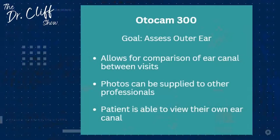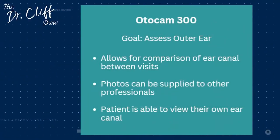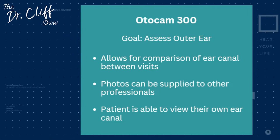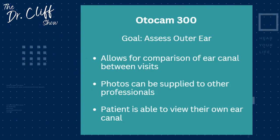Right. Now, at the end of the day, when it comes to either traditional otoscopy versus being able to do video otoscopy, hands down, I'm going to pick the Otocam 300 every single time. The comparison between visits is huge. Being able to determine the previous status of their ear canal versus where they're at today cannot be beat. Being able to take those pictures and supply them to other medical professionals, especially in the telehealth space, can save you a trip to do an in-person visit with a provider, because you're able to supply them immediately with what your ear canal looks like. So for an outer ear infection, if they were going to look in there and say, you need some antibiotics, they can look from afar. And then finally, you can see in your own ear, which is pretty cool.